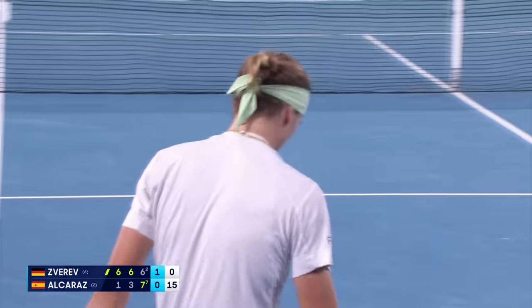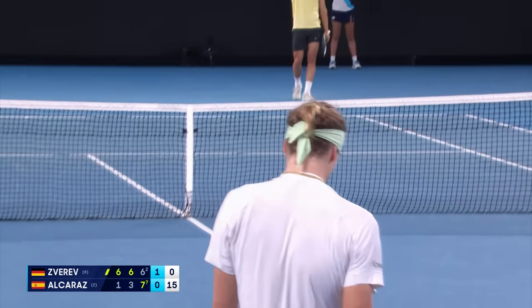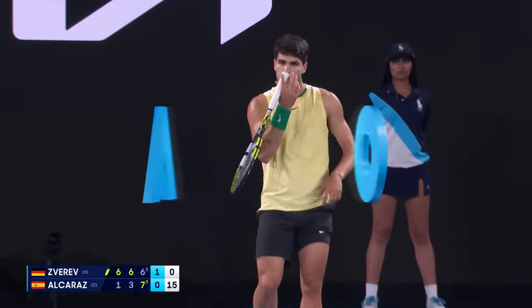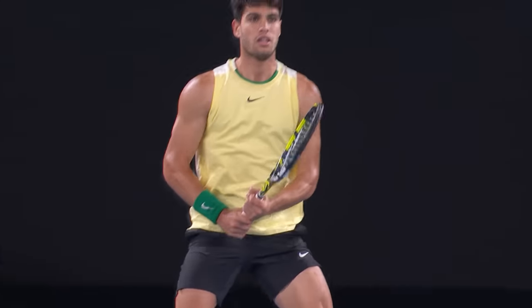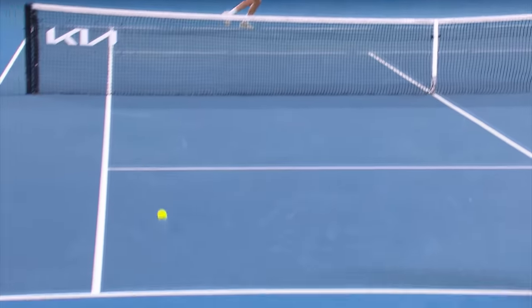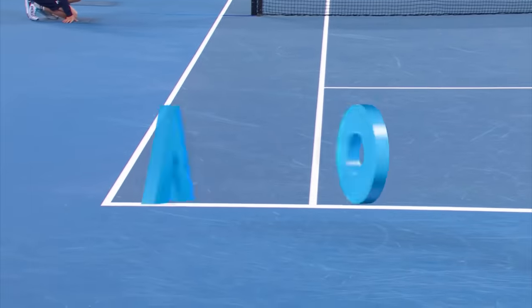Love 15. Tell you what, that was some return when you actually look at where he contacted it. He's persevered. He hasn't made that a lot, has he? Well, let's have a look at this. This is above his shoulders, isn't it? Does that mean he's getting used to the bounce, Mark?